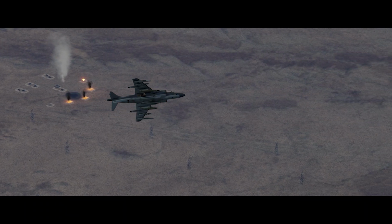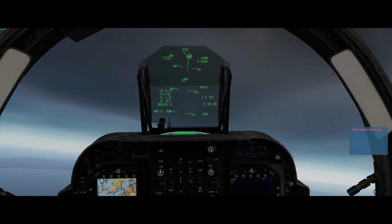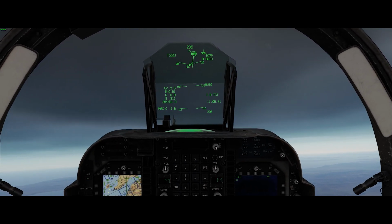Gremlin, this is Bloodhound. We still have ordnance on board, so we're going to go south, turn around, and come in for another run. Out.